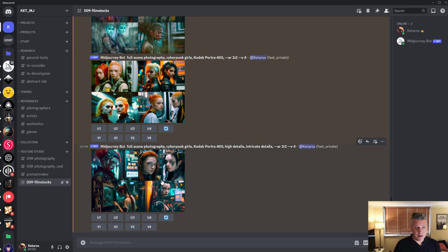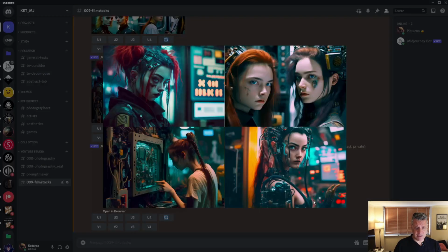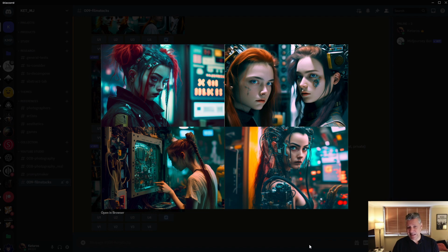So here now I add the high details, intricate details. As you see, at least for cyberpunk girls, it's adding a lot of elements to the side of the picture. And for me, it looks like a collage, again, the real picture and just adding a lot of stuff. Maybe it works well for you. Maybe you can find the right level to play with this.